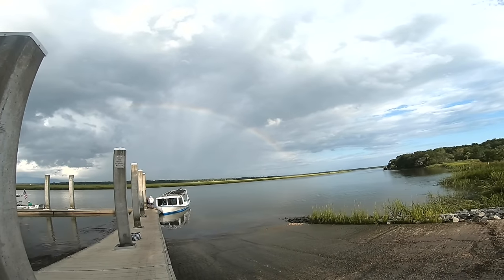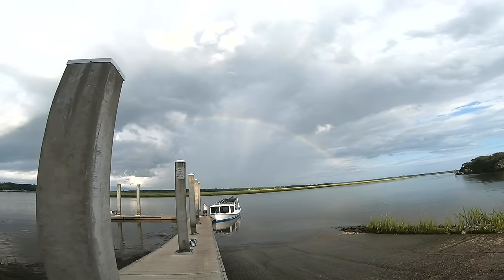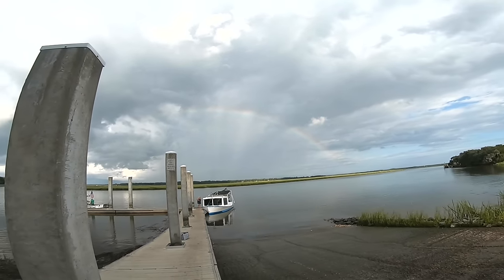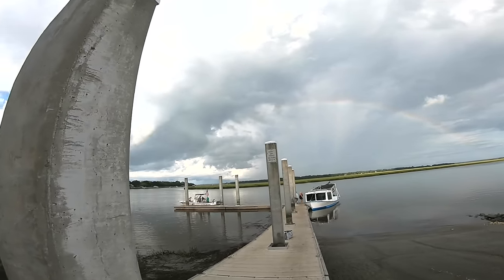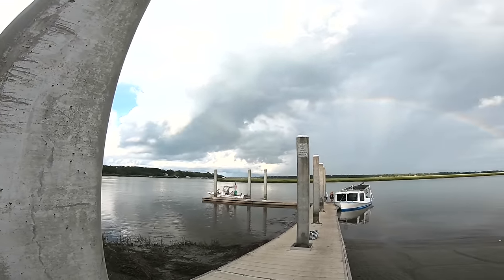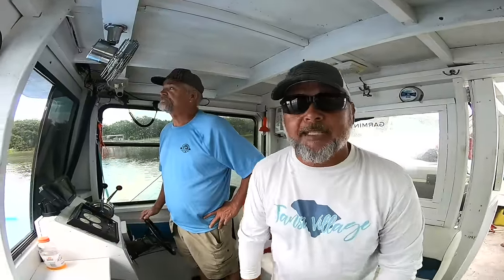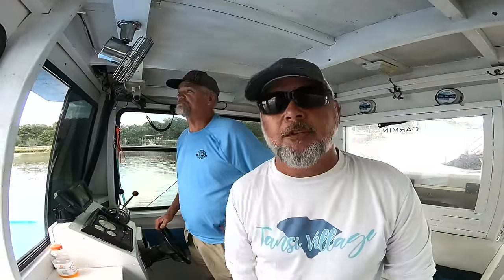Got a pretty rainbow here over the boat landing. It did stretch all the way across, but that cloud has got it on that side now. It actually was a double rainbow that went all the way over there. Still beautiful.